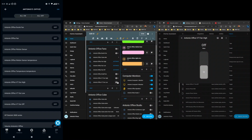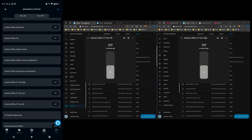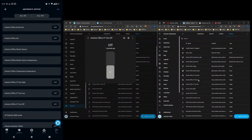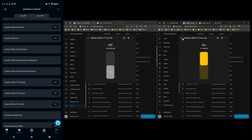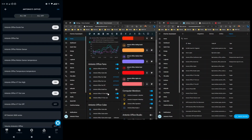Okay, so here's where I can see what's happening. We're going to do that instead of the other. Okay, so let me turn that on. Turn this on. Oh, it worked. Oh my goodness. Okay. All right, so let's do this. If I turn on the low, turn on the high, I should be able to, you know, I can see it here. Okay. Awesome.